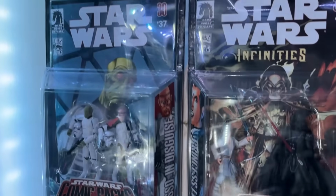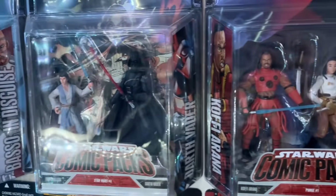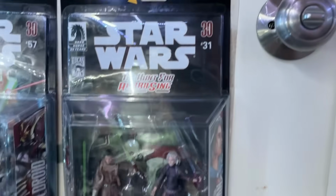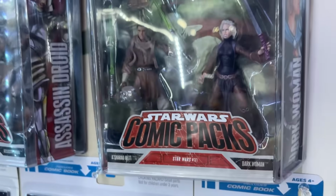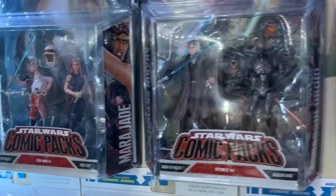So I just wanted to show you these guys in detail. I'm not going to go through them each individually, but I'll try and get you a nice glimpse as we go through. So you can see some popular expanded universe characters. Maybe you don't know the characters, so I'll try and give you a bit of a close-up so you can catch their names as we go.